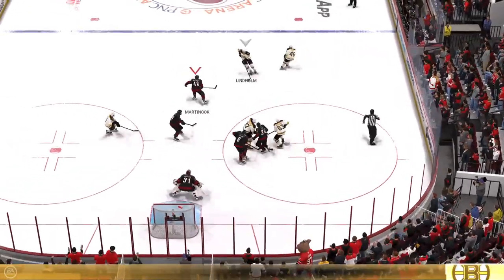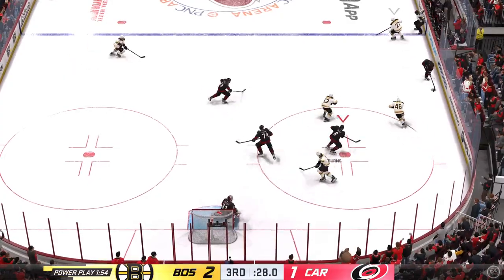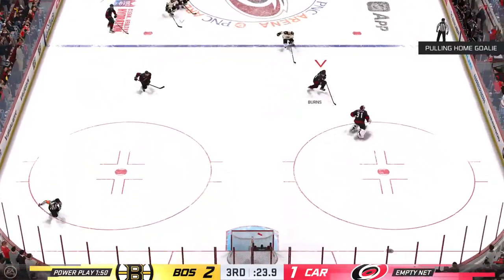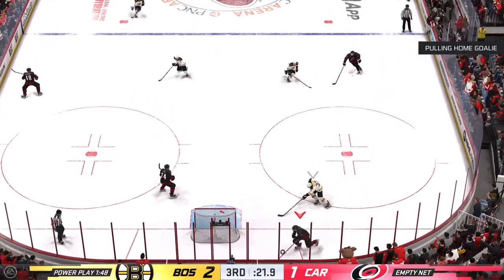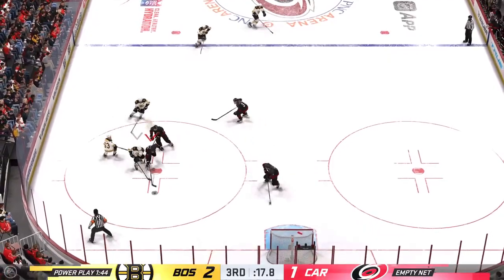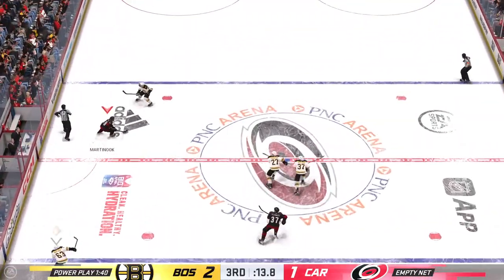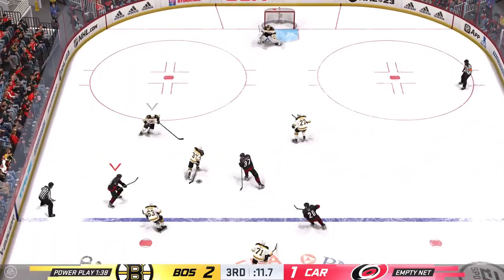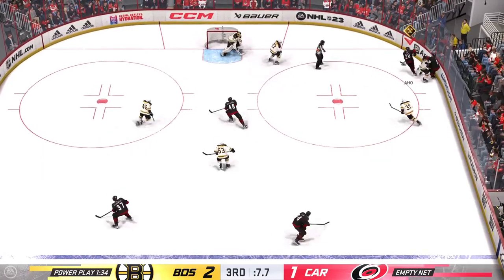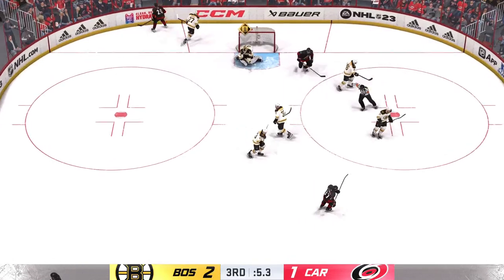Bergeron's got the puck, and they'll go on the attack. Lindholm's got it in the offensive zone. Gets the puck over to Slavin. The Hurricanes really need a goal here. They've pulled the goalie and the extra attackers are out. Carolina's going to be able to kill a few seconds off now with the puck. Moves it quickly over to Svechnikov. Sends the pass in front. Oh, he comes up with a stop.